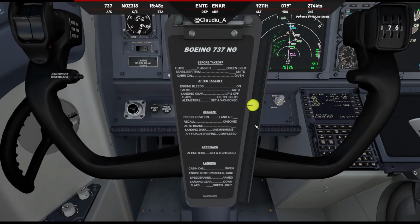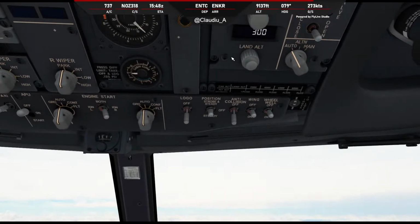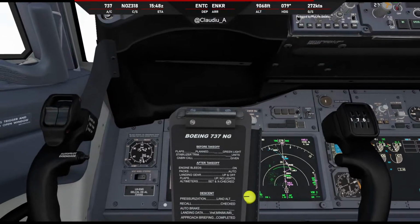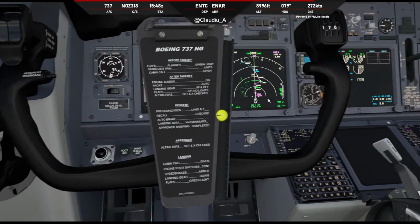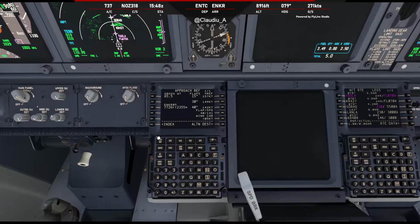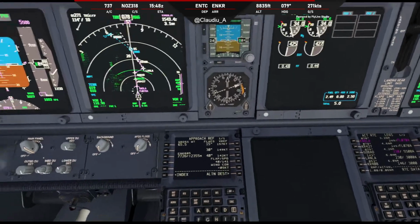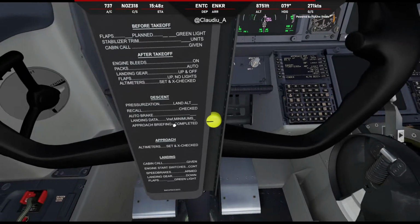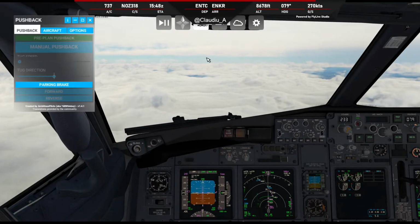Pressurization, land altitude. So the landing altitude, which we already have set, which is 300. Check recall. We've checked it. Auto brake max. Landing data VREF: flaps 40, VREF 141, minimums 1029. And the approach briefing we already saw, but I can show it to you.